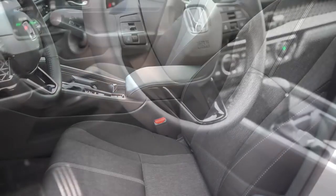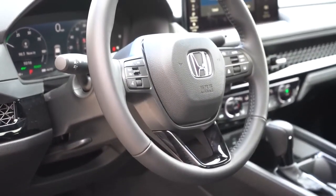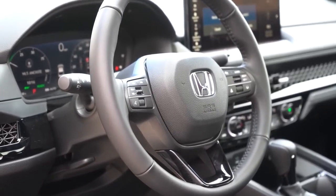Then taking a look at the steering wheel, it is tilt and telescoping and is going to be leather wrapped for the hybrid trim levels at least. So that of course is what you guys are looking at right now.